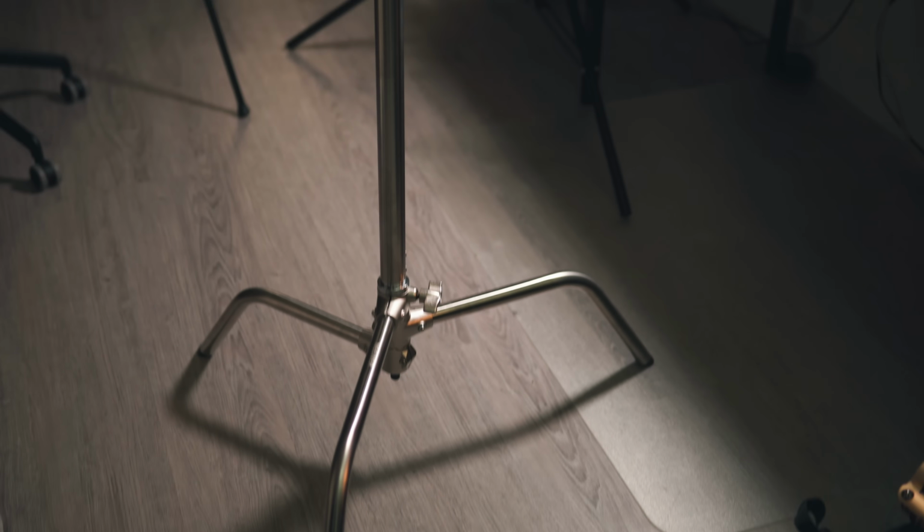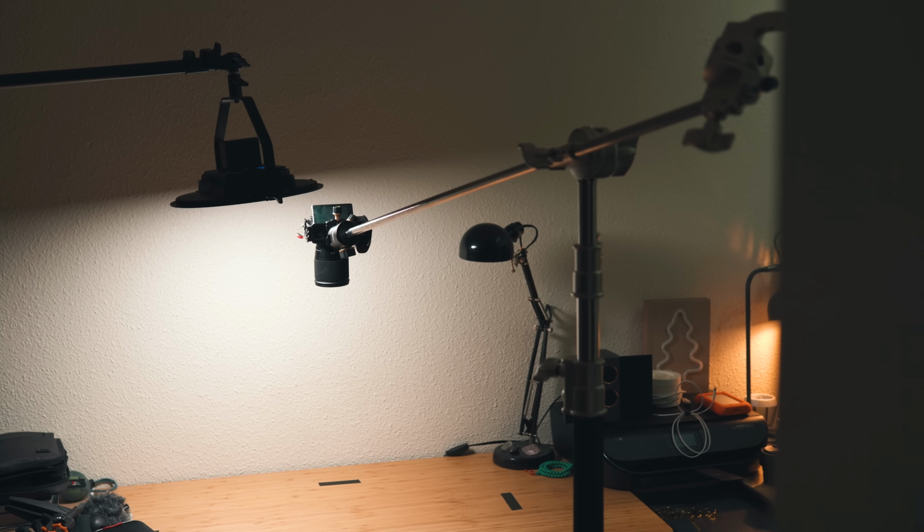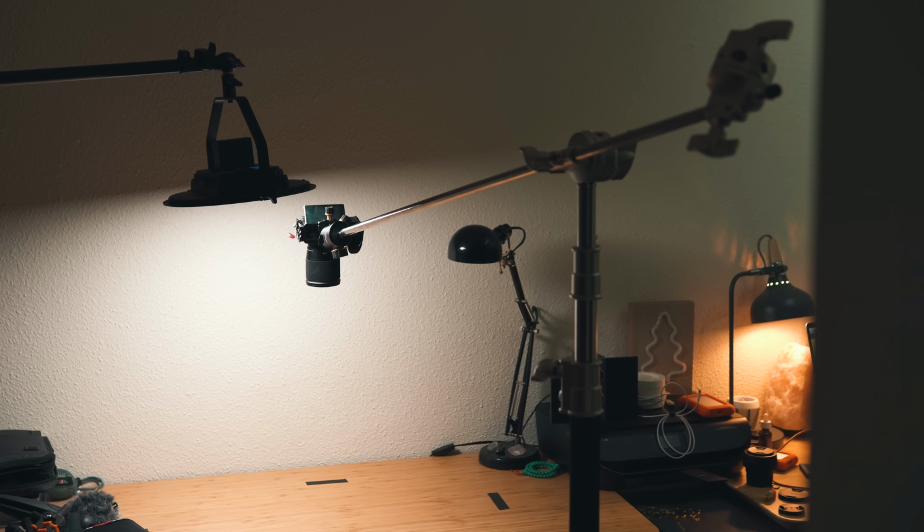Typically, like I am right now, I use my C-stand to float my rim light above and behind me, but you can also mount a tripod head on it and get cool overhead shots. They can handle a decent amount of weight, and I've never worried even having a light with 2 big batteries floating way out on the end of the arm. The one that I got is from a brand called Neewer on Amazon, and I was a little worried at first that maybe the quality wouldn't be up to snuff, but I've been really happy with it.